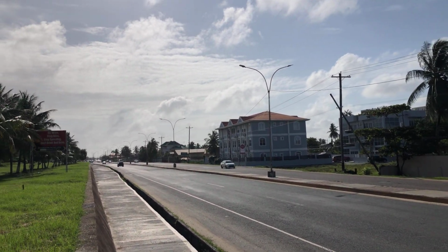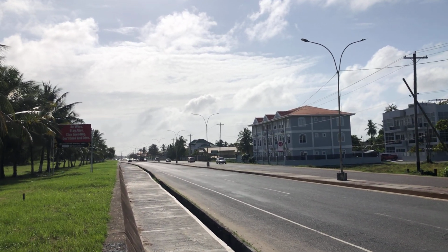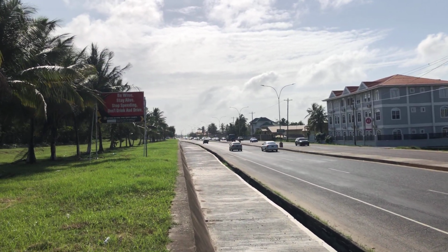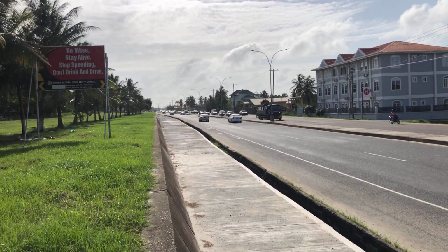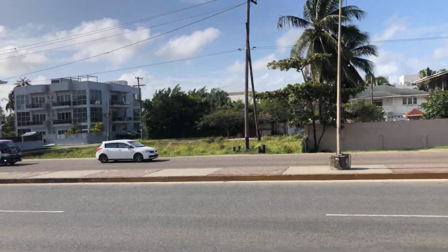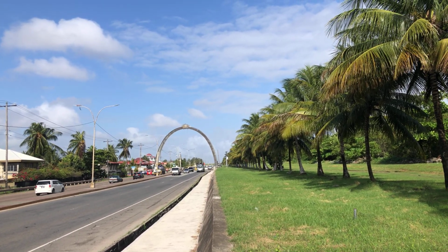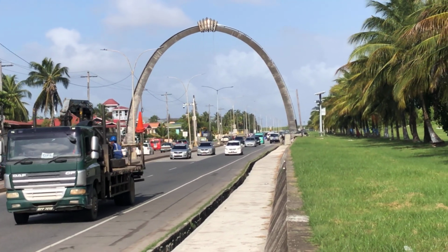We are back at Oleander Gardens. That's the east coast, looking east. As you can see in front of us, that is the sidewalk. They actually built the sidewalk along the east coast highway here. That's the arch located here at Cummings Lodge, and that's looking west towards Georgetown.